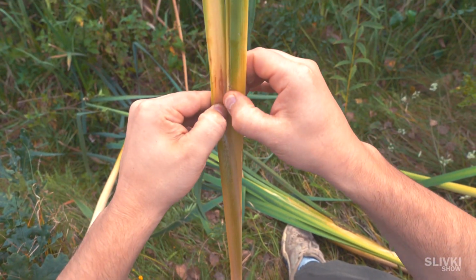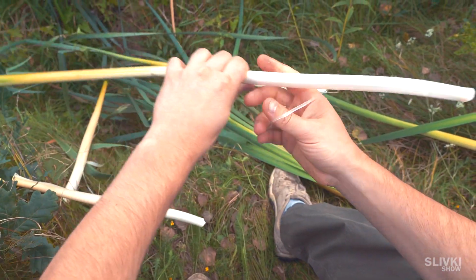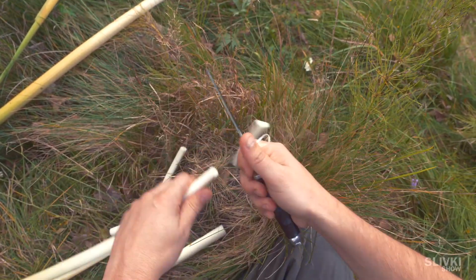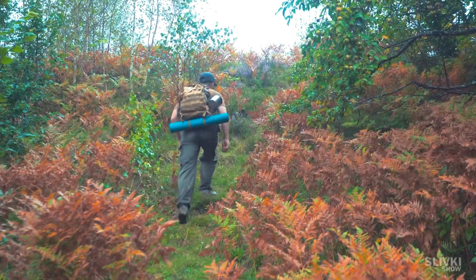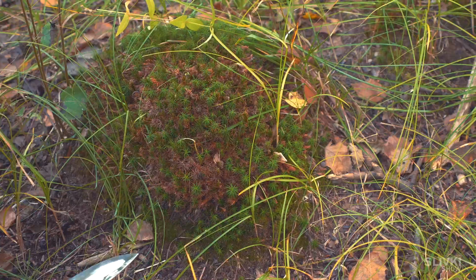There are plenty of vitamins in the stem, as well as sugar and starch that give you energy to survive. We can pick up more for later. The amount of protein decreases, and this time we will search for it under rocks or ground.